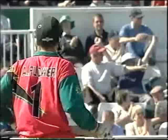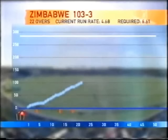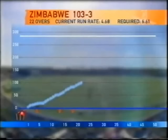Oh, it's a super stroke. There's the worm. The wickets underneath, three of them have been taken so far by the West Indies. Just over 100, 22 overs have been bowled.